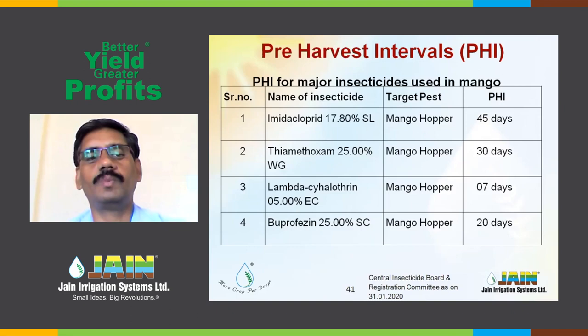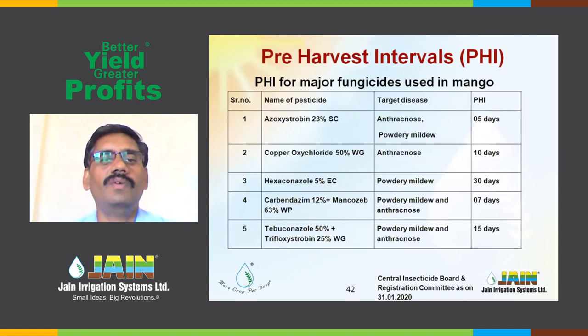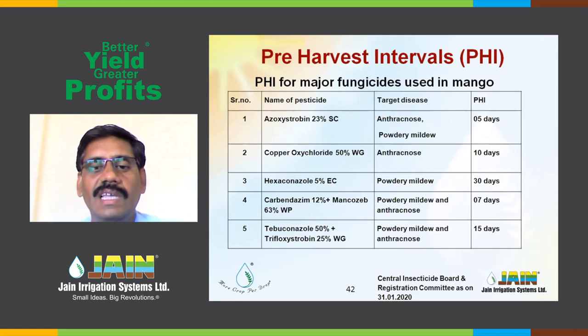So if you spray imidacloprid against mango hopper, you should not harvest the mango fruit for 45 days from the date of spraying. Similarly, for buprofezin it is 20 days, lambda-cyhalothrin 7 days. When we follow this pre-harvest interval, our food will definitely be residue free, and we can give very safe food to our society. For some fungicides like azoxystrobin, it is 5 days; for copper oxychloride, 10 days. These are just examples, but for whatever crop we are growing, the list is available on the site, and the label will also have the PHI given.